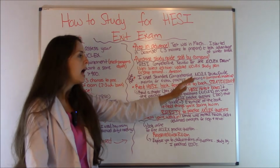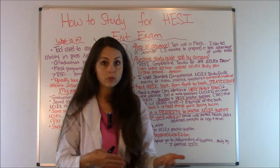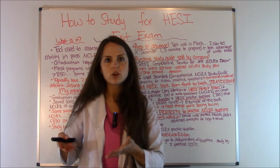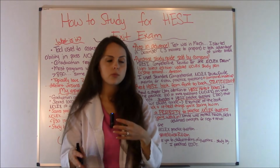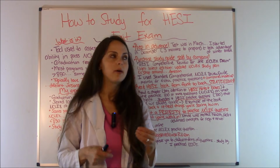And here in a second, I'm going to actually show you a HESI study guide, the review book. It's an older edition, and the Saunders review book that I use, and just show you what it looks like, the HESI hints, everything that's set up for it to give you an idea of how it helps.